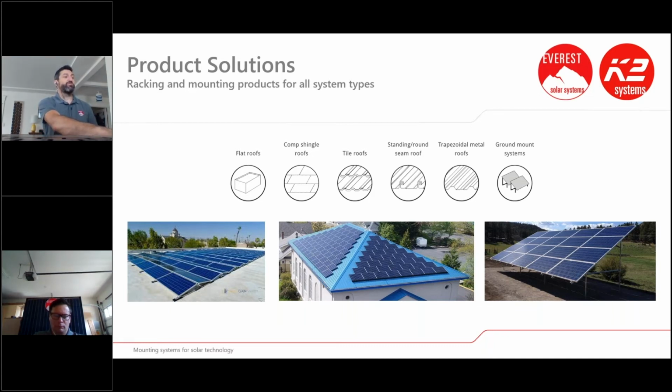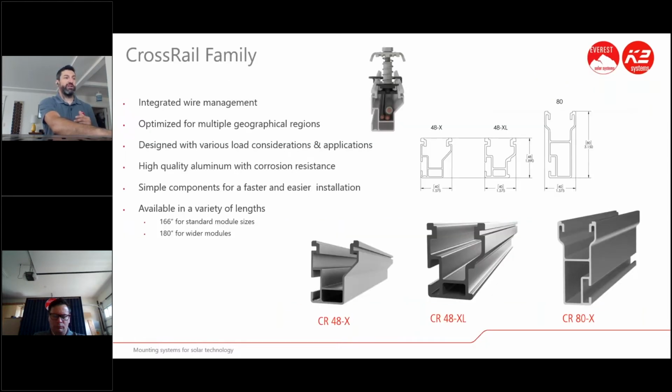And we have adapted our systems for all these different roof types that pertain to the US as well as Mexico. So we've taken designs from the K2 European systems, and we've analyzed what is good and what works for our market, and we've adapted it to our market. So we've made some changes.